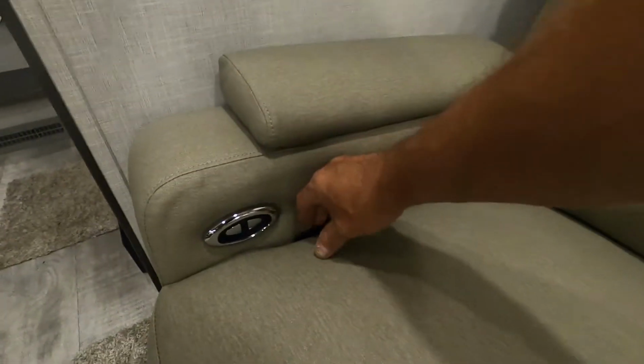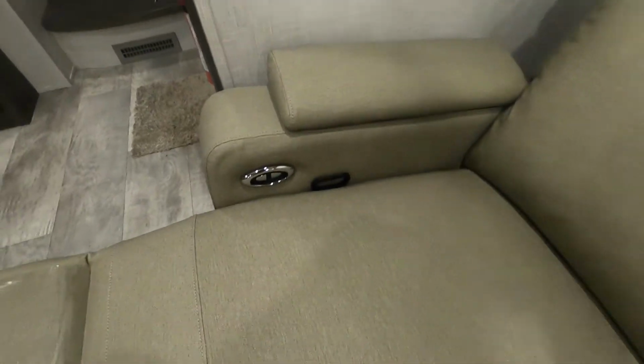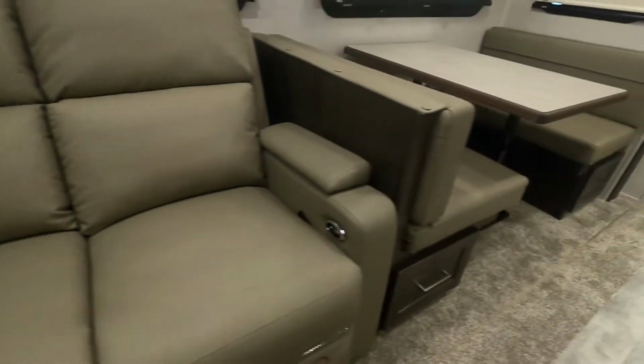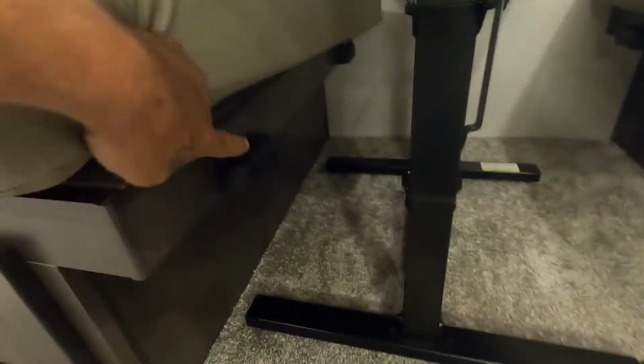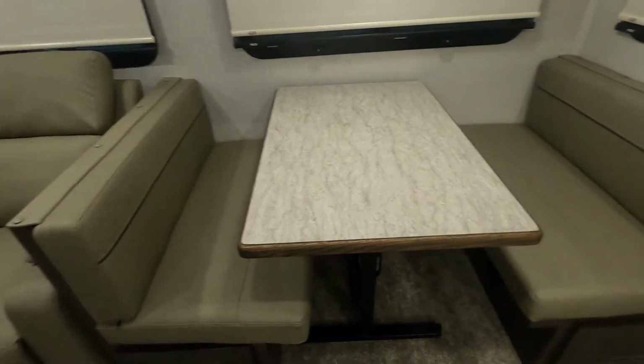Have your recliners here, simply pull up on the parachute pole. Your table will fold down. You fold it down, you set it up on top of these here. Put your back cushions on top and that'll give you another sleeping area.